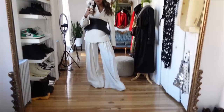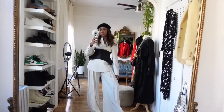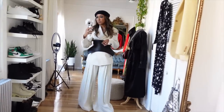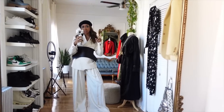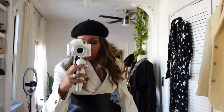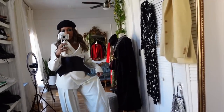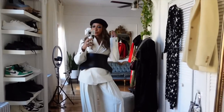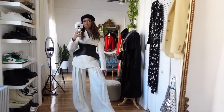Anyway, so this is the look. Wow, I really look like I'm going to play karate. I'm gonna call this the karate kid look. I don't care. Bag, what do I wear? Do I wear a white bag or a black bag? That's what I can't decide. Anyway, and I'm wearing a beret that I got from ThredUp. And on my feet, I'm wearing a platform sneaker. These are old ones from UGG. And that's it, that's the whole look. I love this, I really do.